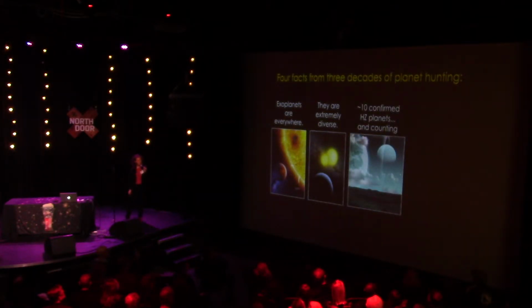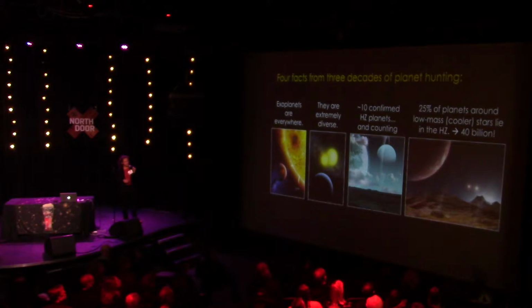Of these, there are about 10 confirmed habitable zone planets. There are about 10 small planets, about the size of Earth, maybe a bit bigger, that orbit in that green zone called the habitable zone. And most of those are around low-mass stars. If you look at some of the statistics, thanks to the Kepler space mission, about 25% of planets around low-mass stars, the lower-mass stars that are cooler than the sun, lie in the habitable zone. And if you work out that there's 200 billion stars in our galaxy, 75% of them are cooler than the sun, that's roughly 40 billion small Earth-sized planets in habitable zones in our one Milky Way galaxy.